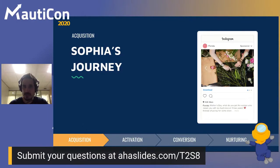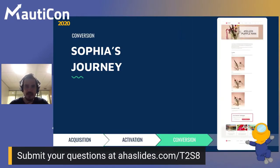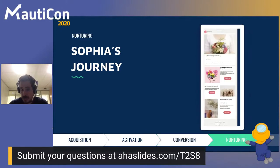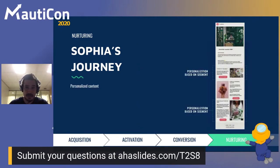If we look at the journey more closely, the journey could be starting on an ad. She could be activated, as we saw in the video. She got to the conversion, and we got an email where she could download this, and then we could start nurturing her, start personalizing the website, start personalizing the emails. You get the idea.